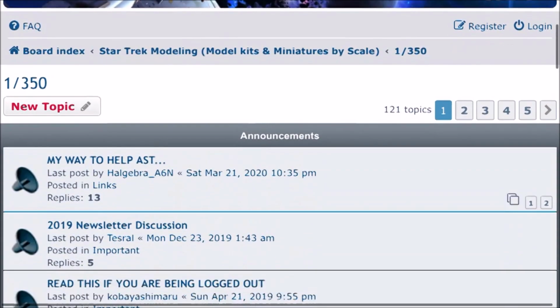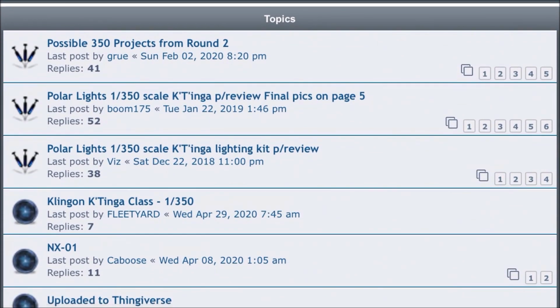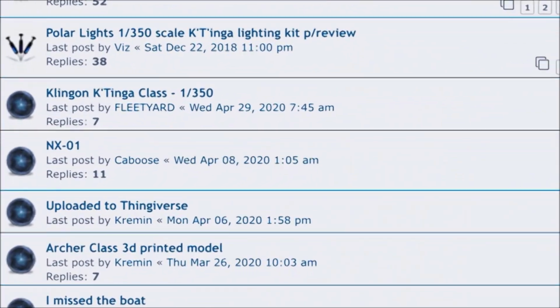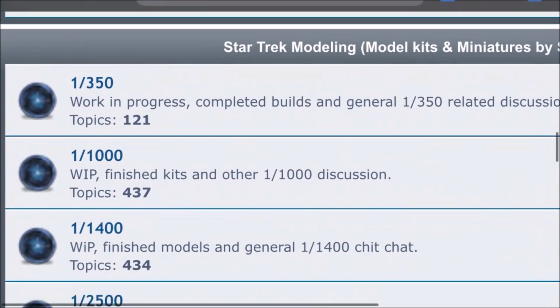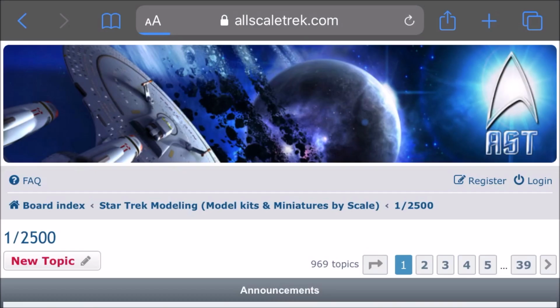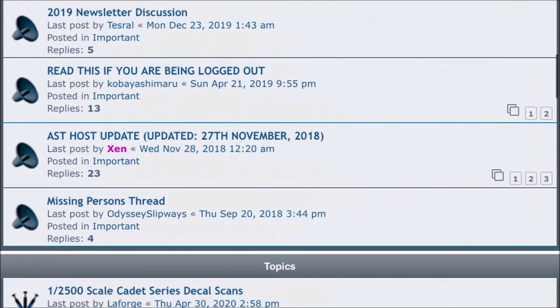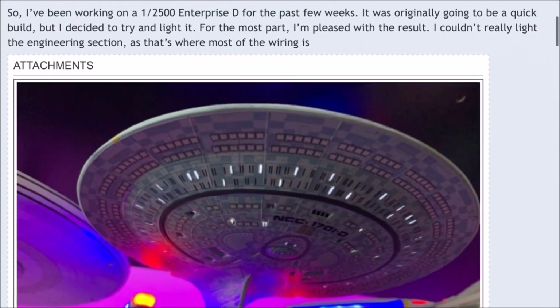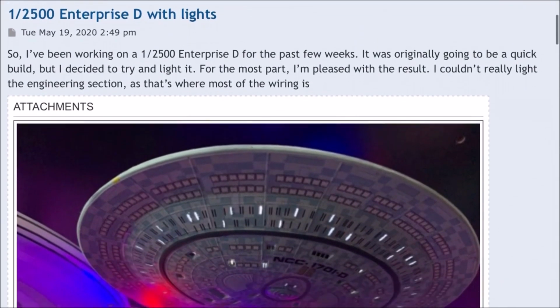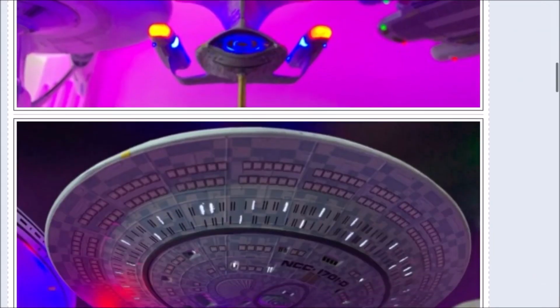If you like the big models, you can check out that forum and see tons of threads about the 1/350th Klingon, the refit, the NX-01. If you like big models, this is the forum for you. Now, if you like smaller models, you might like the 1/2500 scale forum. So this is what we call the sacred scale, just because you can get so many different models in the 1/2500th. There are some absolutely incredible builds done in 1/2500ths that have been focused on and featured in this forum.